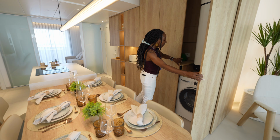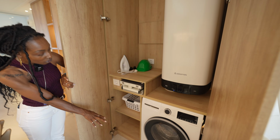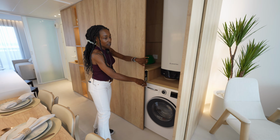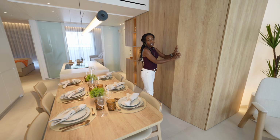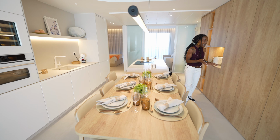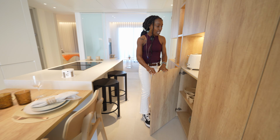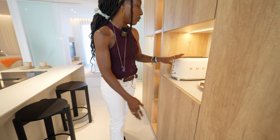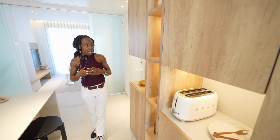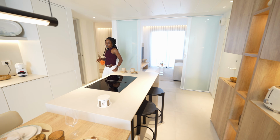So you have in here, for example, your automatic boiler. You'll also have your washing machine and your ironing board, as well as your iron. For those that come to rent and stay, they have absolutely everything they could possibly need to be here comfortably. You have your crockery provided, as well as appliances, for example, your toaster, your coffee machine, etc. So what I'm going to now do is take you over to the other side of the central island.